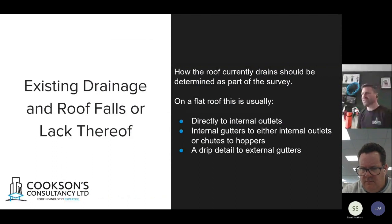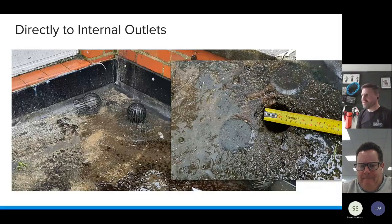Existing drainage, again, is something that we should be looking out for. Flat roofs usually drain directly into internal outlets, internal gutters to either internal outlets or chutes or hoppers, or drip details to external gutters. With those outlets, it's important to make sure that they're performing as they're designed to.